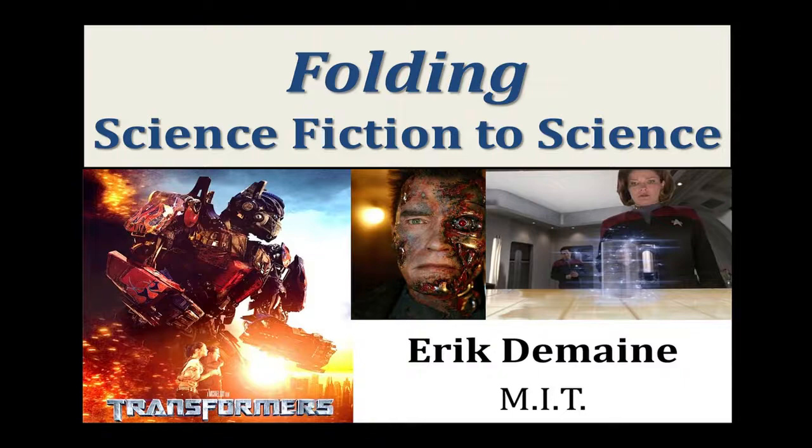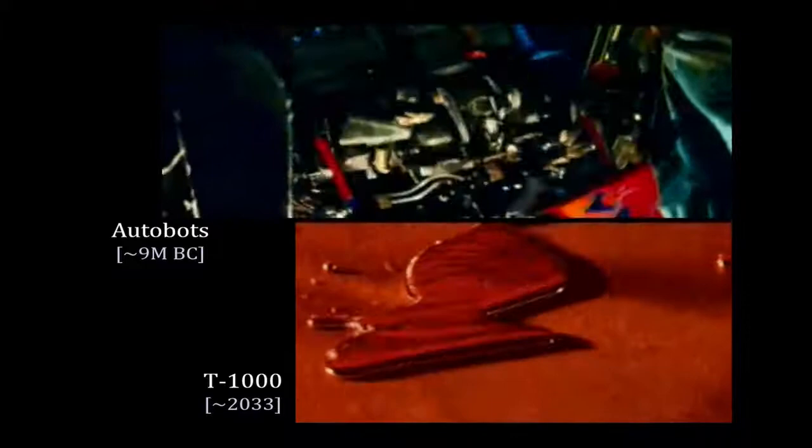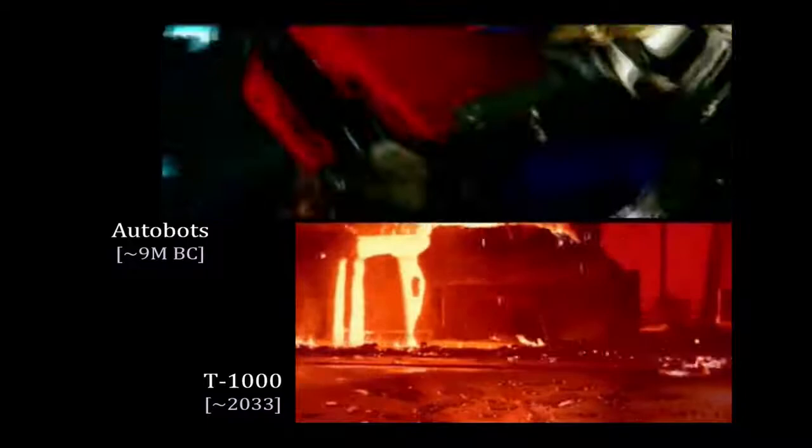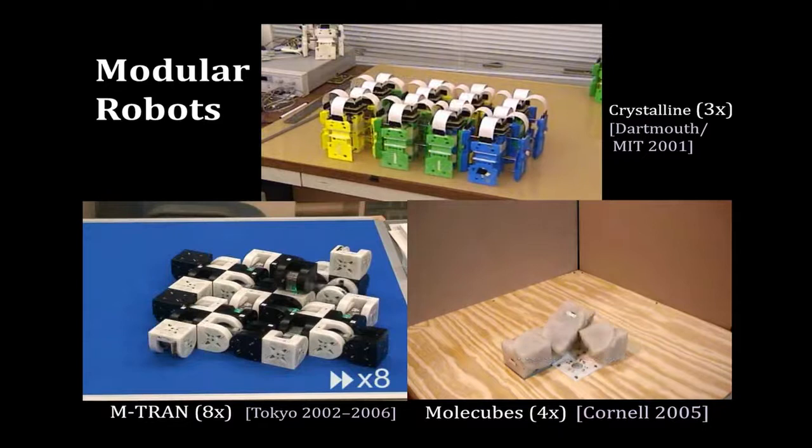This is sort of the goal, to make Transformers and T-1000 liquid metal robots. According to science fiction, these were already invented in 9 million BC, but you have to believe the canon for that. And we've just heard about lots of different modular robotic systems. This is sort of the one approach to making transforming robots. We'll see a lot today. I've just picked out three here.